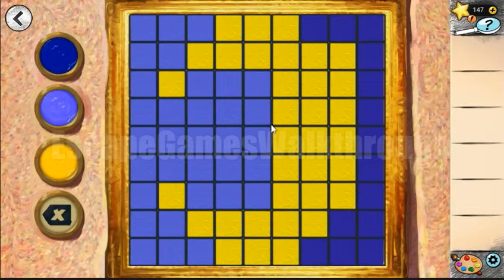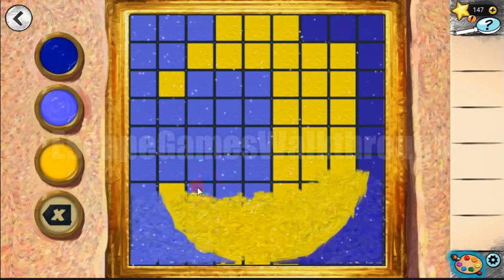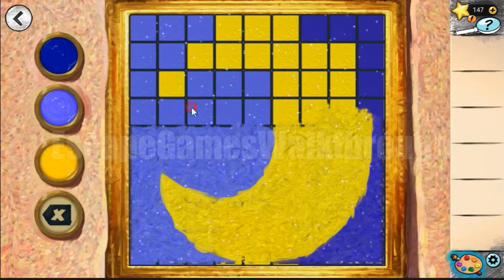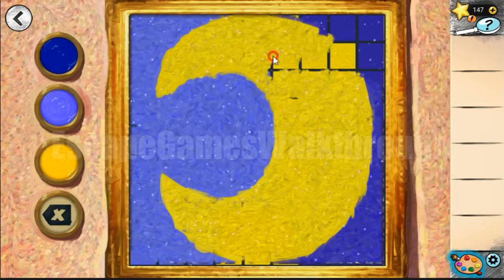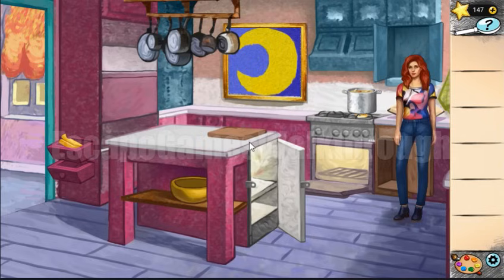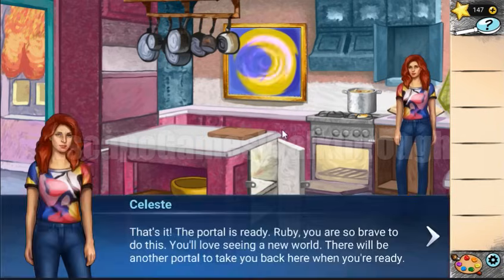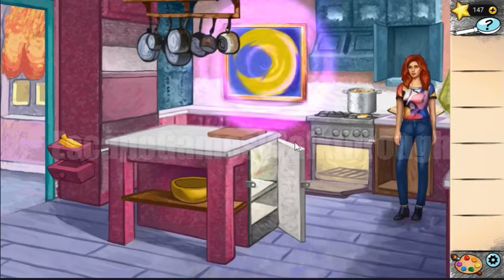Okay, we've painted the paint, and now we need to use the real brush to paint it again to make it more realistic paint. We've done it, so the portal is now activated, and we can go through it to the 3rd chapter.